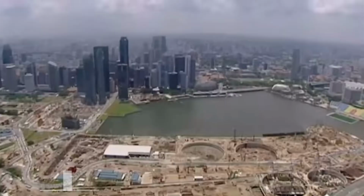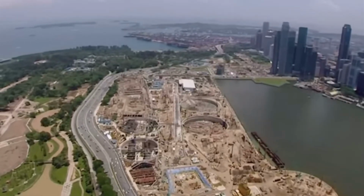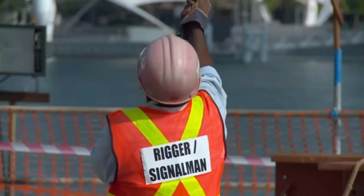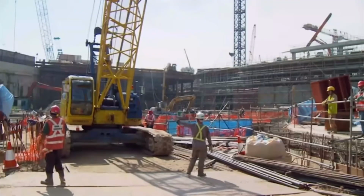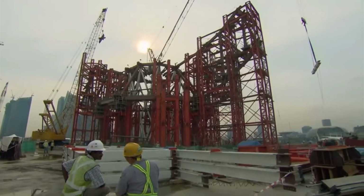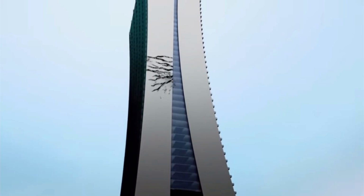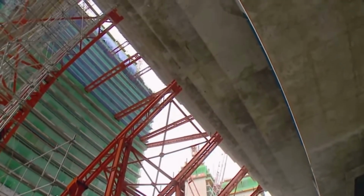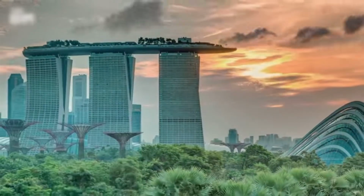Construction began in 2006. The site was nothing but reclaimed land taken from the sea. The soil was soft and unstable. To support the massive towers, engineers had to drive thousands of steel piles deep into the seabed. It was the first of many engineering challenges. Any mistake could have been disastrous. Yet, the project moved forward. Tower by tower, the future skyline of Singapore began to rise from the ground.